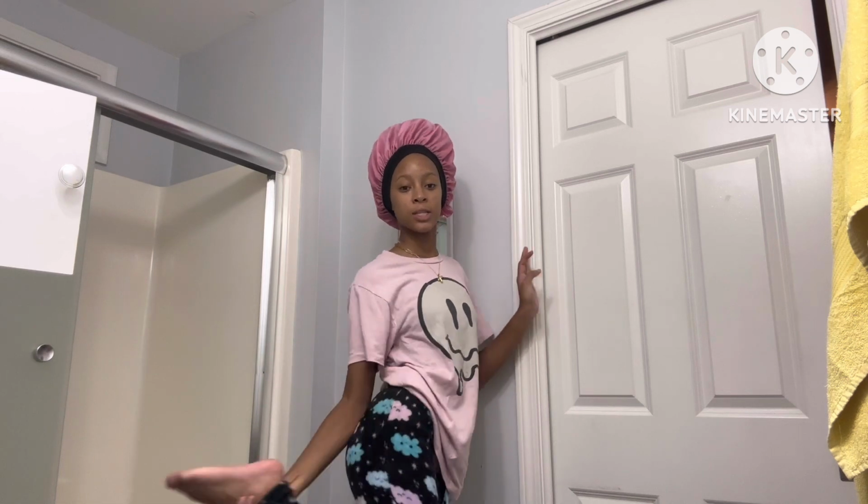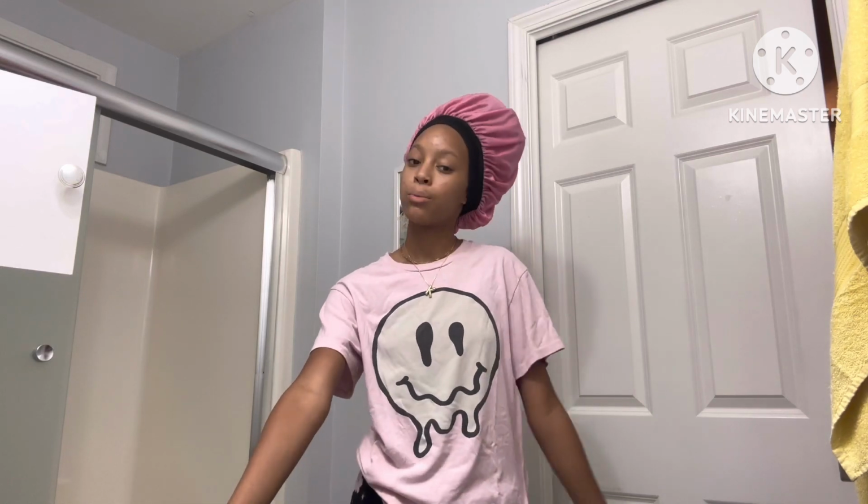Also, it is homecoming week, of course, so this is going to be my fit for tomorrow. I'm wearing this shirt. This shirt is from Five Below, I believe. And then these pants are actually also from Five Below. So this was a whole Five Below fit. Super comfortable. As you can tell, it's PJ day, so I will be wearing what I'm sleeping in tomorrow. But that's pretty much all for today's portion of the glow up.